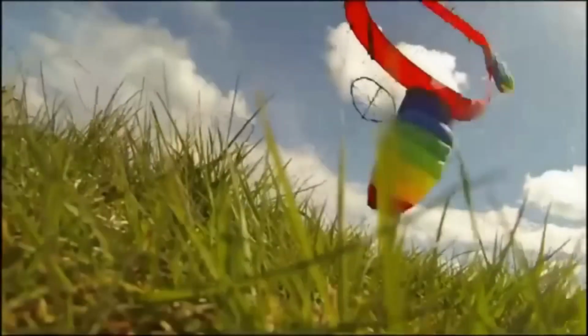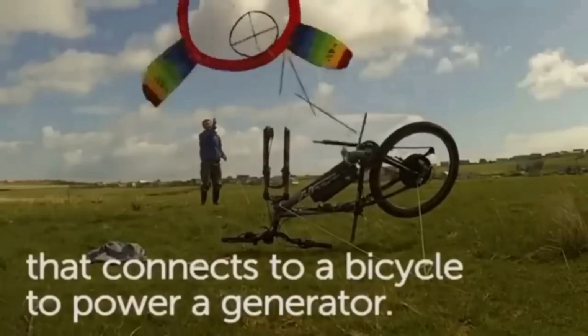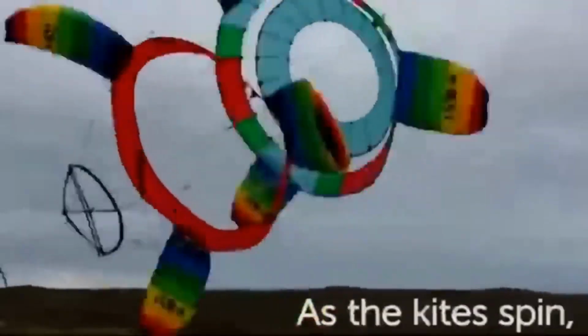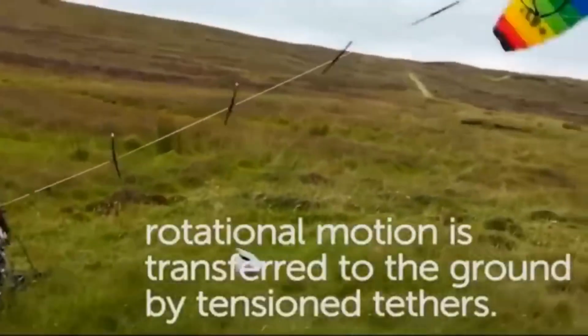When it gets low enough down, you can change it again and it will fly and pull that drum, and that's one way of generating energy. Another way is to make them go around in circles, and as they go around in circles, they're tethered to the ground and they can run a generator because they're rotating.